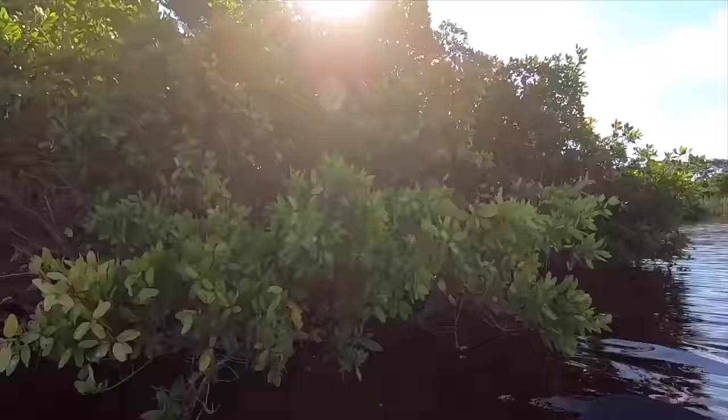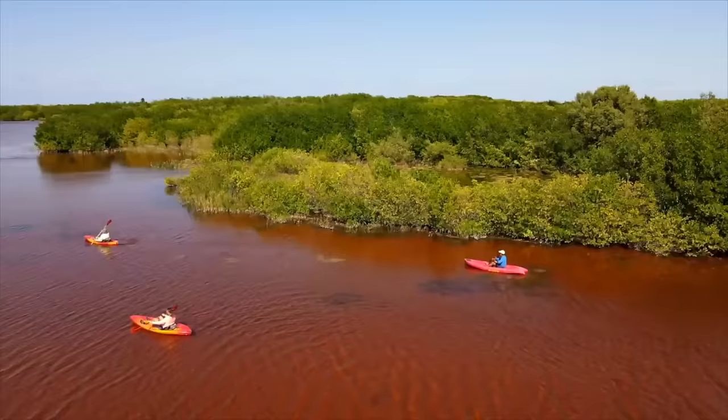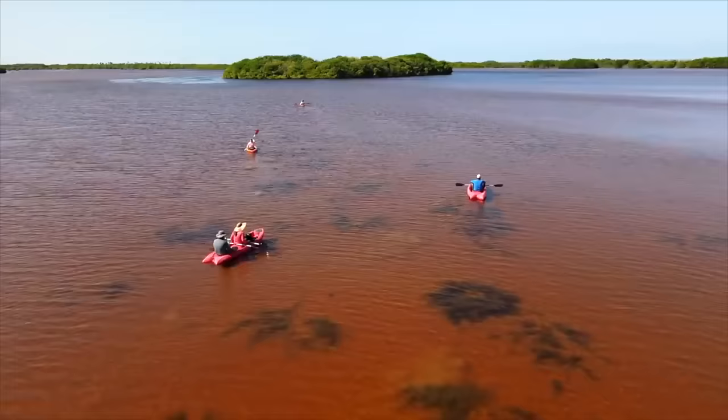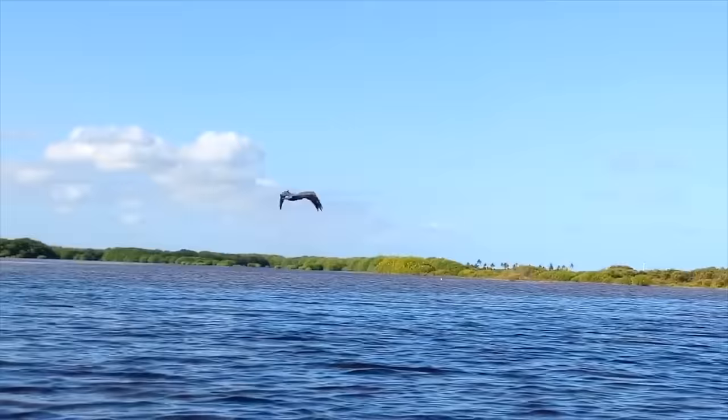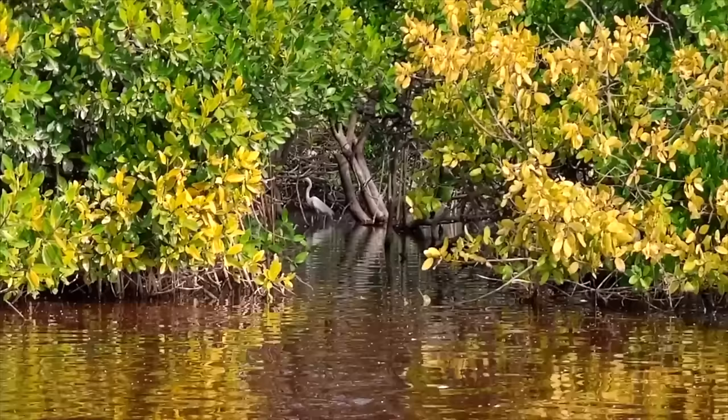This beautiful estuary is supplied with a constant flow of fresh water from nearby cenotes, but lies roughly 3 feet below sea level. This allows salt water from the neighboring ocean to seep in, creating a perfectly brackish sanctuary for fish, birds, and even crocodiles.